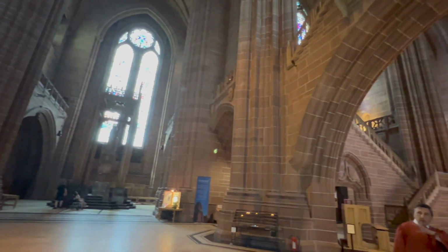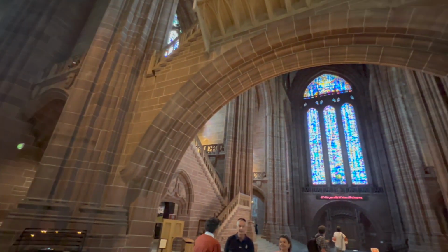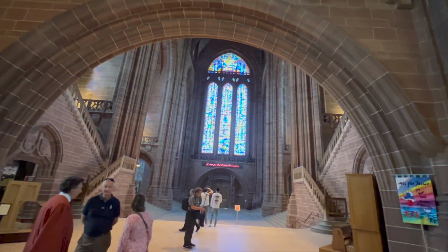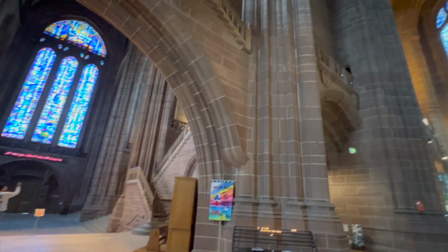The church is built in a Gothic Revival style, and although it may look old, it was actually started in 1909 and wasn't finished till 1978, hampered by a couple of wars and lack of materials during that time.